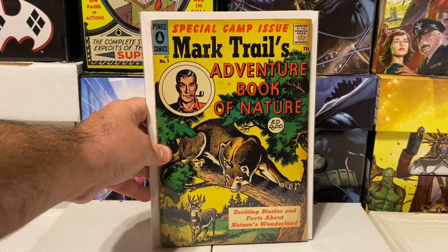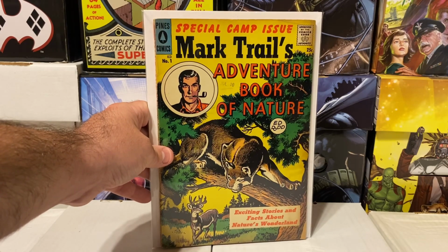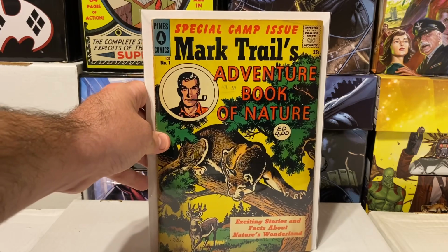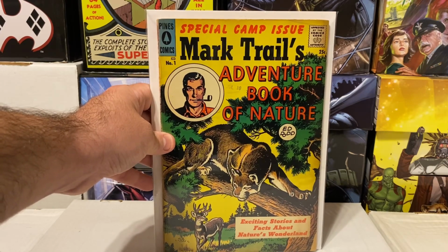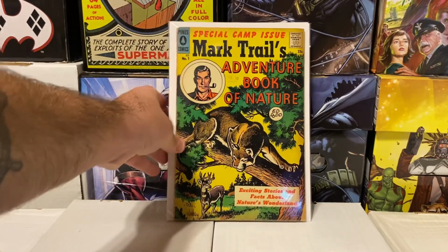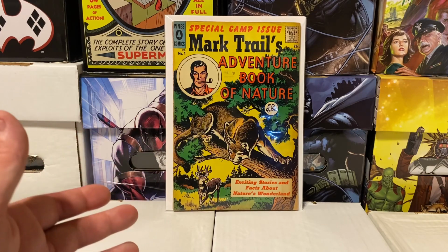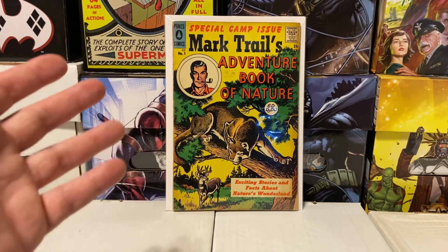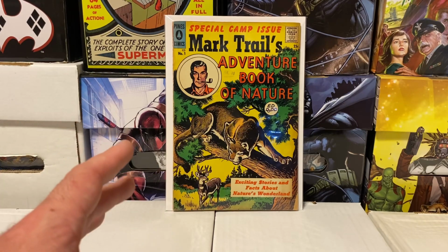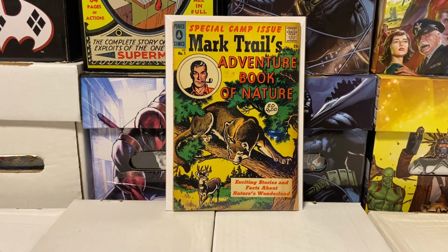I kind of looked it up real quick, and they're selling for $30. I believe it's from the early 60s, possibly. I'm not sure of the date on this one. But really cool. It's the special camp issue. I was flipping through it, and it's got some amazing artwork of all different nature and animals, woodland creatures and undersea creatures. Really, really cool artwork. If you're into nature and animals, this is a really cool comic to flip through.